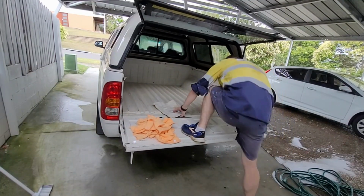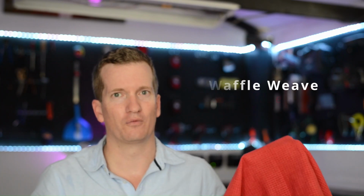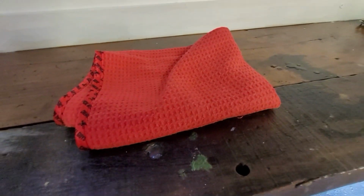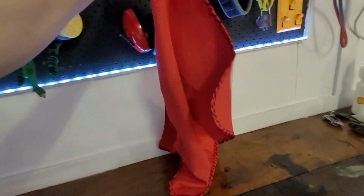And with that, now we'll move on to another really good quality product, and this is a waffle weave microfiber. Waffle weave. And so this is much more absorbent than a traditional microfiber cloth. And on an individual basis, they are far more expensive as well. Now these are ideal for glass and kitchenware.